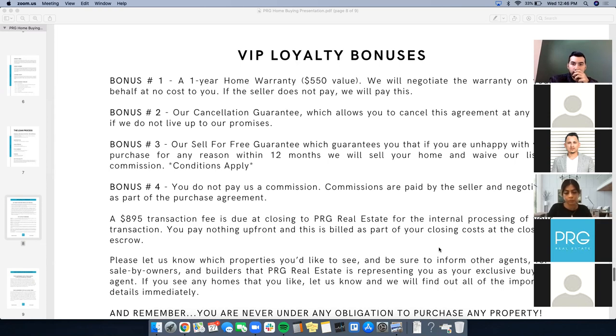Awesome. Next, I want to get into bonus number 3, because I think it's really unique and I've never seen another realtor offer this. It's our sell for free guarantee. So if you are unhappy with your purchase for whatever reason within the first 12 months, we will go ahead and help you sell your house for free. We'll waive our listing commission. And like you just heard, all of the sellers are paying all these big commissions. So again, this is big time because it'll save you money and help you get out of that property.